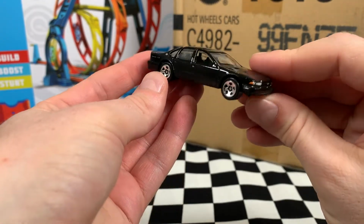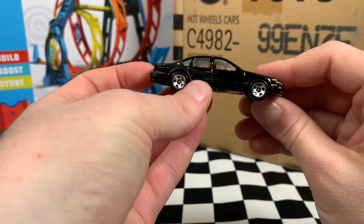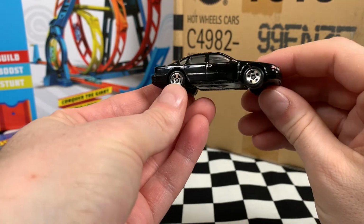It's a really cool car, and I do like that we're seeing a 4-door sedan car released. It's very, very cool.